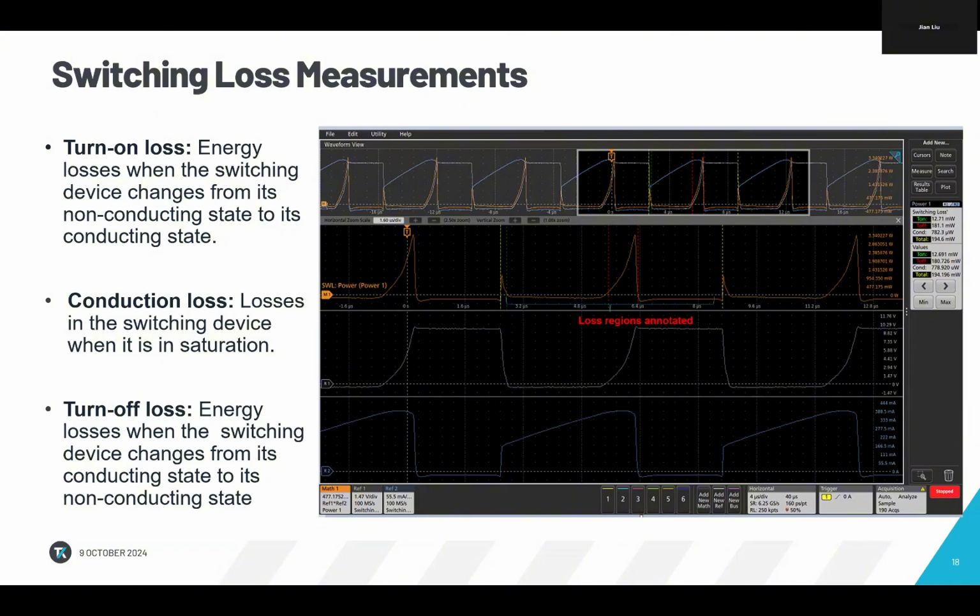In the software, it can help us to define what kind of turn on and turn off scenario it is, and it will give the results very directly and easily. So you can see here this example. It can help us to identify the loss regions by annotation.